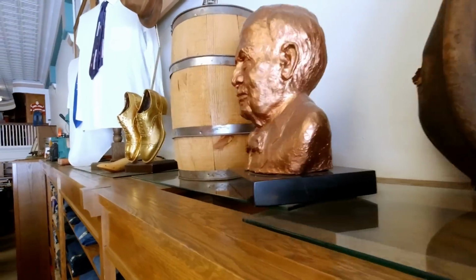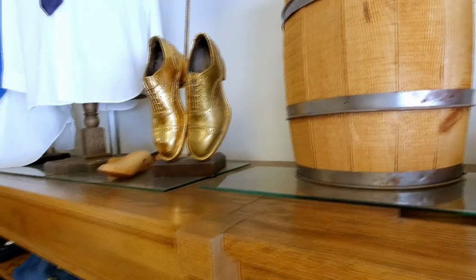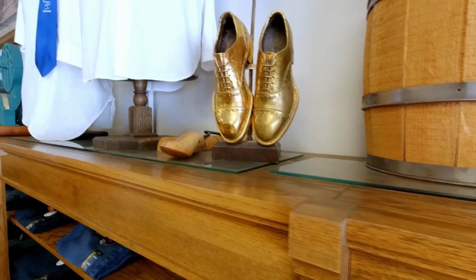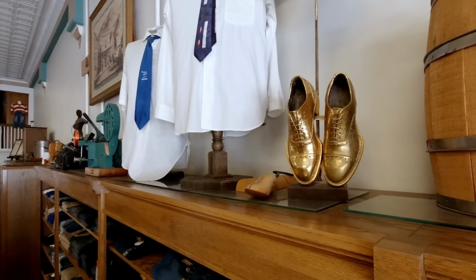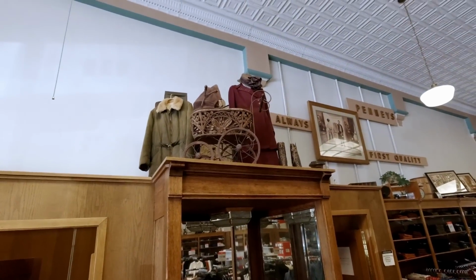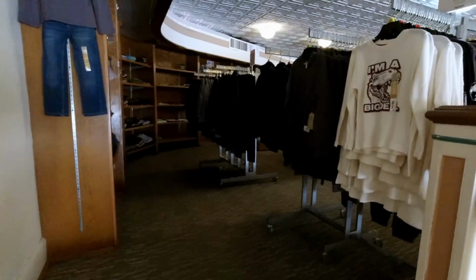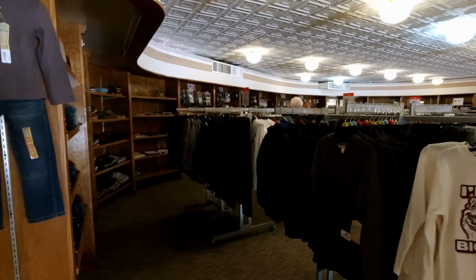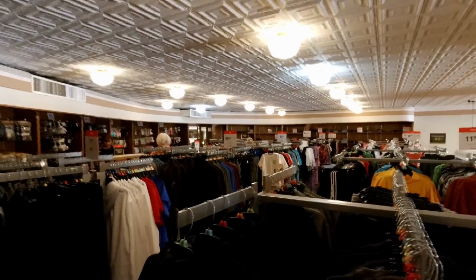These gold shoes down here, they were plated after he passed away. And that's his hat, his shirts. And this clothing up here belonged to Mrs. Penney. The mezzanine. And the original pressed metal ceiling too.